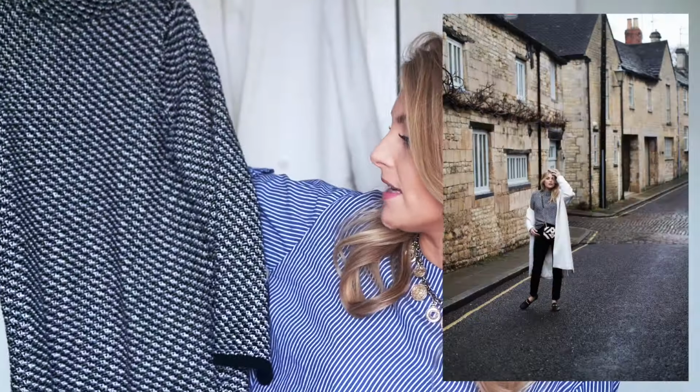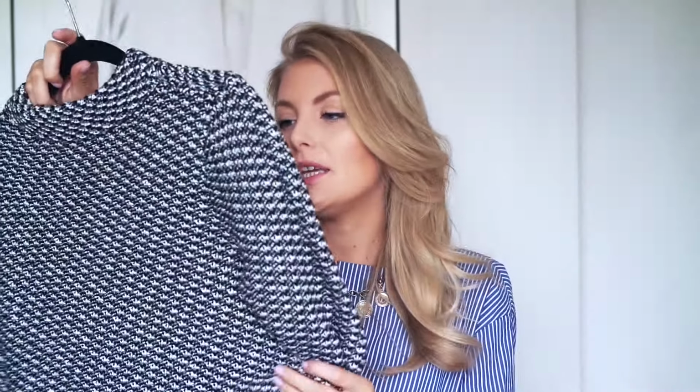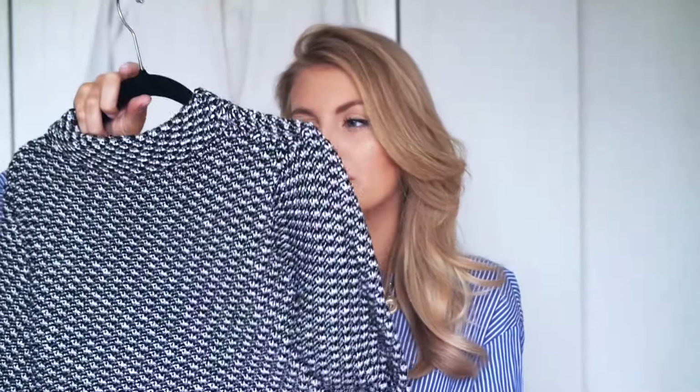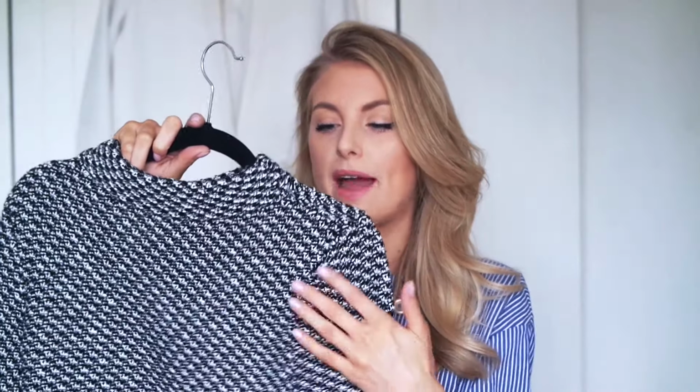So first off is this jumper that I got from Laura Ashley actually, and I really love this. I'll put pictures of me wearing it in because I'm not going to try them all on. But yes, I literally love this. I think it's got such a Chanel vibe to it. It's kind of a tweedy look. It's not tweed material, but it's got that tweedy look with the black, grey and cream knit.